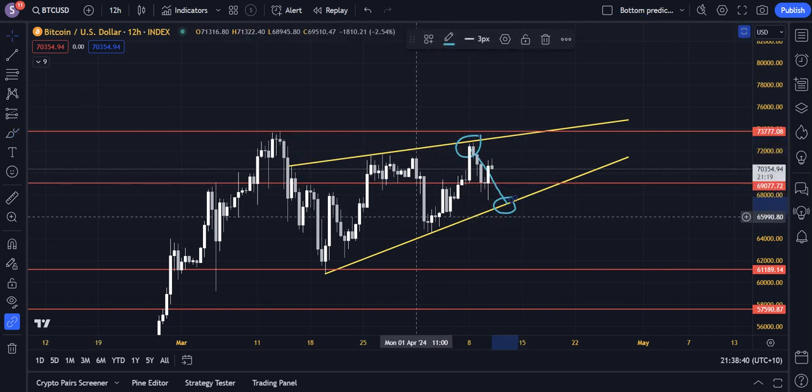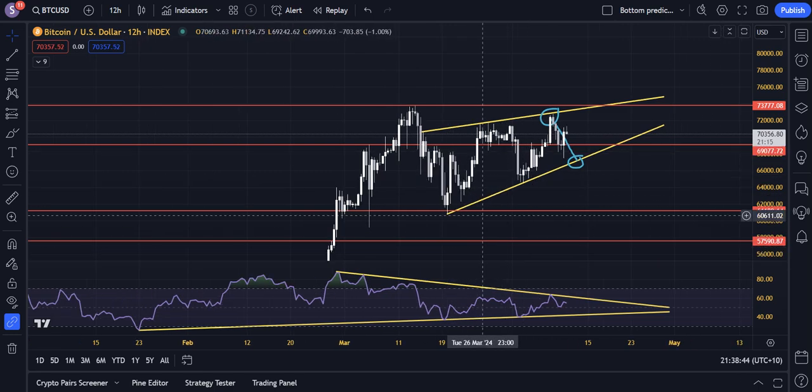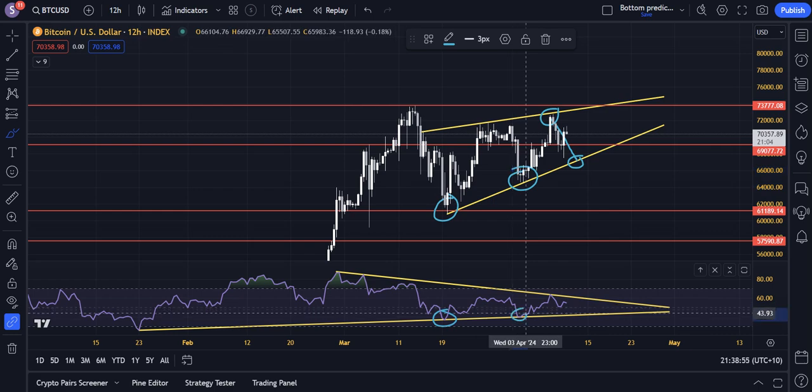That is especially the case when you see the 12-hourly chart triangle right here validating certain touch points of the wedge. What do I mean by that? I mean that at the same time we touch the bottom of the wedge over here, we touch the bottom of the triangle. Same thing over here. We touch the bottom of the wedge there, we touch the bottom of the triangle. We reject from the top of the wedge, we reject from the top of the triangle.